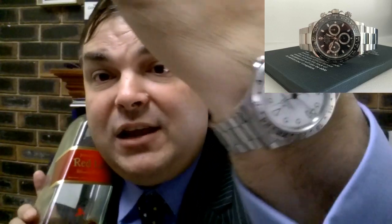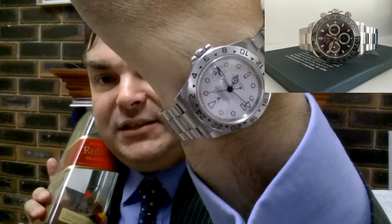Quick wristwatch check. We're wearing the Rolex Explorer 2 Polar, tailored shirt with initials on the cuff, and Paul Smith UK cufflinks. I'm just going to have a bit of a scotch. I've had an absolute bitch of a day. And I got to tell you, fuckers, when you have an absolute bitch, have a scotch.